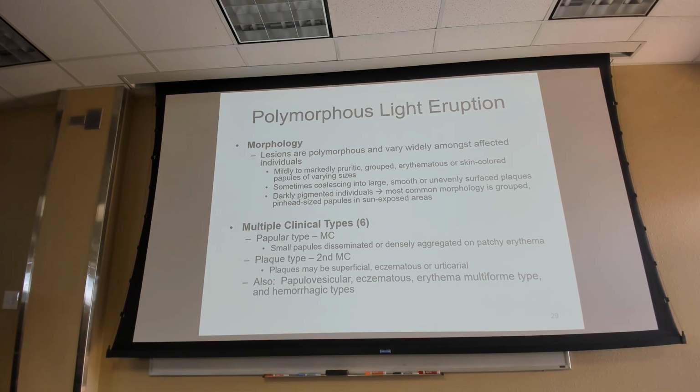Morphology: the lesions are polymorphous, like the name says. They're mildly to markedly itchy, grouped, red or skin-colored papules. It can go back and forth between large, smooth, or evenly surfaced plaques, dark in some individuals. Most common is grouped pinhead-size papules in the sun exposed areas.